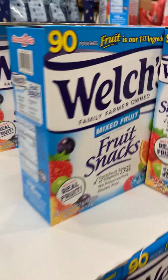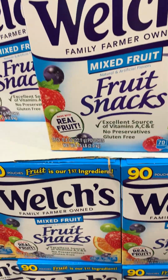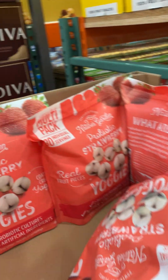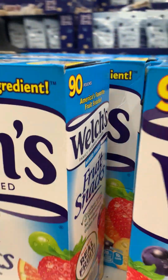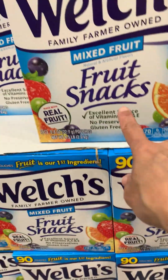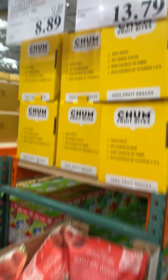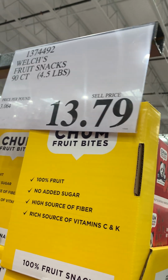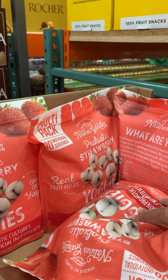But if you want your fruit snack, look, they don't come this big. Look, you get 90. I don't see the price on it. You get 90 Welch's fruit snacks. Oh, over here they go. $13.79 for 90.